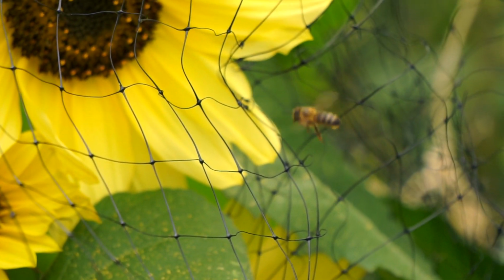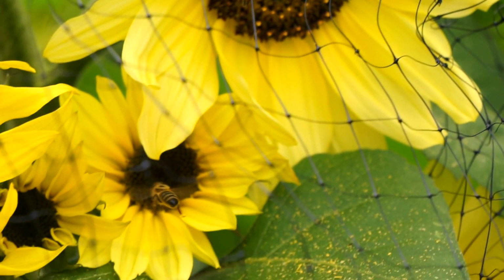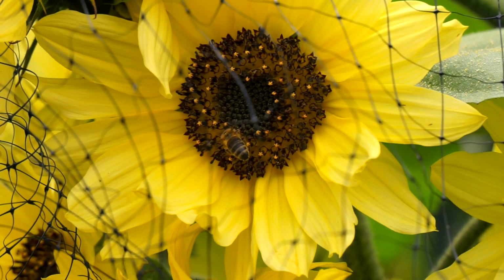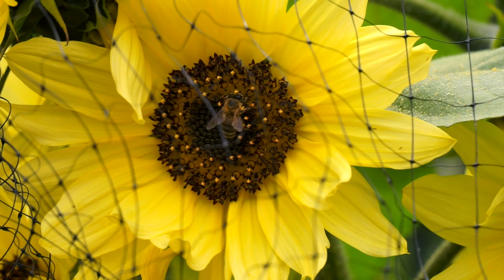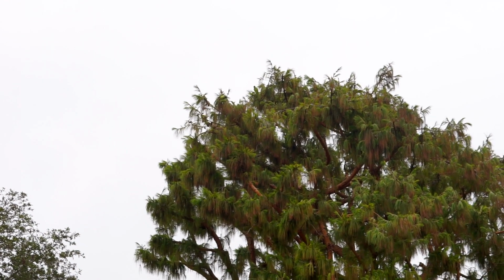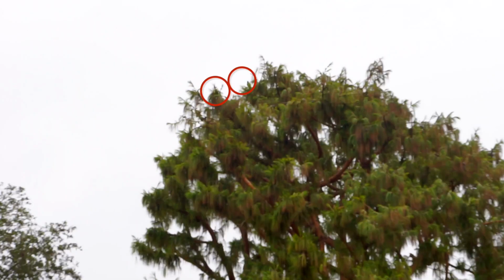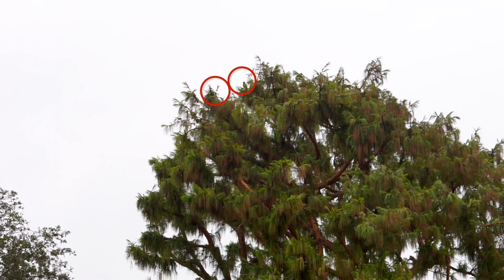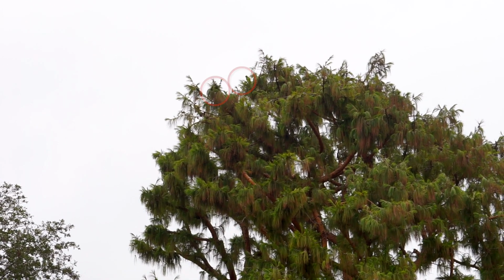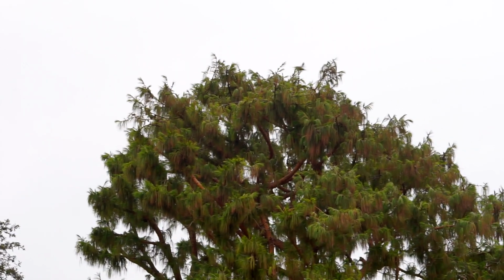I used netting over my sunflowers to deter the local wild parrots, but that seemed to wilt the blooms. This may be my last year to grow tall sunflowers. The parrots are up there wanting, that's a parrot right there, wanting my sunflowers. There they go.